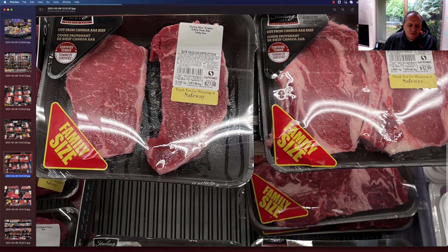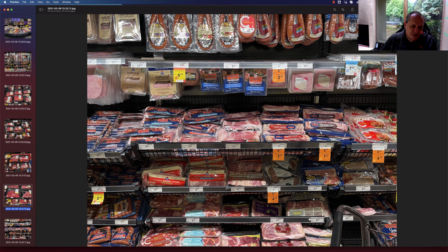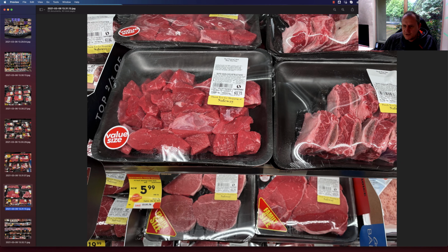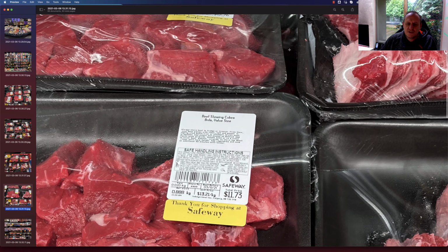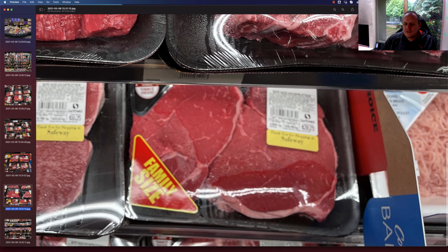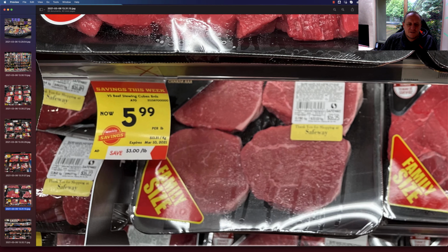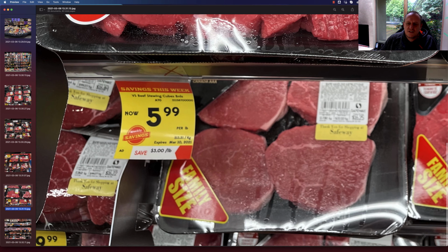I bought some of the chunks that I used to cut up for biltong, and I paid $11 a kilo for that, which was a little bit more expensive than I'm used to, because normally I get it for $8 a kilo for sirloin. They call it roast. $5.99 per pound for stewing cubes links, so that's $13 a kilo.